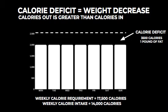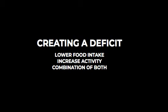In this instance, in the graph that I'm showing you here, it's just a reduction of 500 calories a day to create that 3,500 deficit, which is the equivalent of 1 pound of body fat. Okay, moving on. How do we go about creating such a calorie deficit?